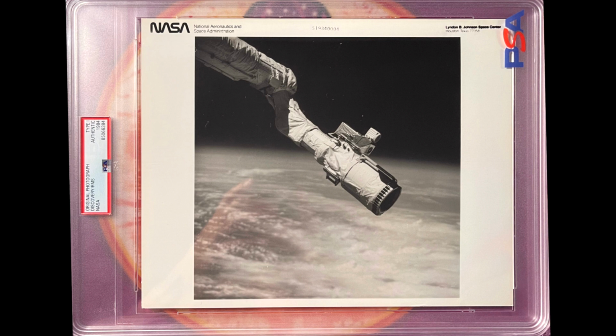This is a NASA photo. I will definitely show you a tighter insert. This is an original photograph from the Discovery from 1984, NASA. It's a Type 1, and it says authentic, and it's pretty cool because you see Earth in the background. Look at that. See the Earth? That's such a cool photo.